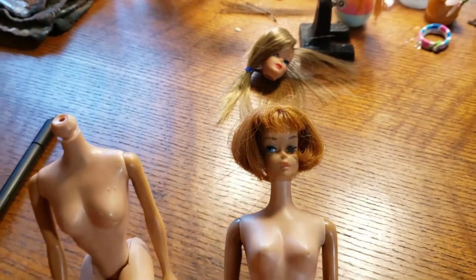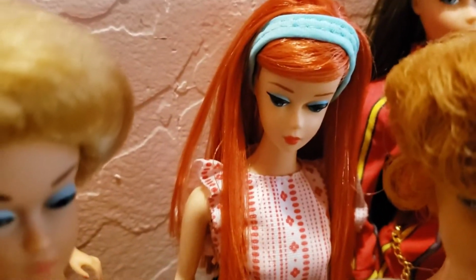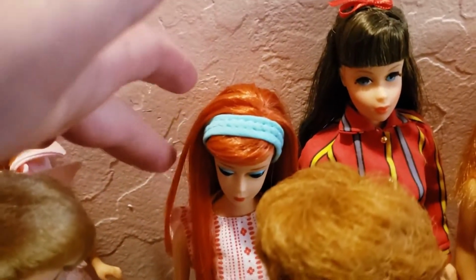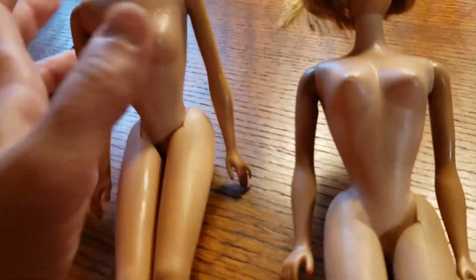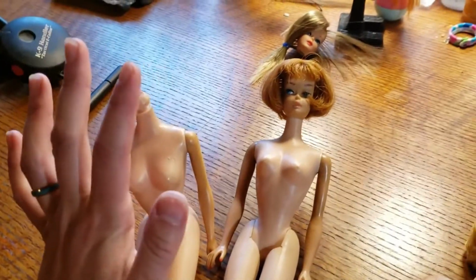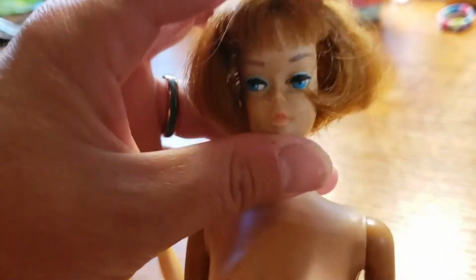So I'm really excited about this doll, but I'm also really excited about the other doll that I'm rerooting, which is a Color Magic. This here is a reproduction from 2000 that I rerooted to look like a Color Magic because I was just kind of obsessed with them. And I was thinking about this body here with no head that I was going to find a Color Magic type head and reroot and make mine, but I have a real Color Magic now, so.